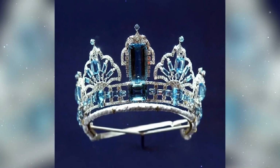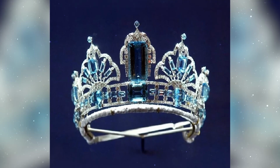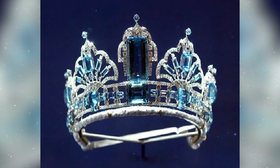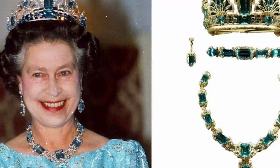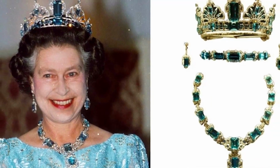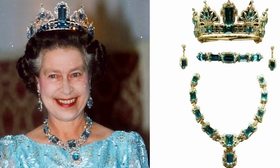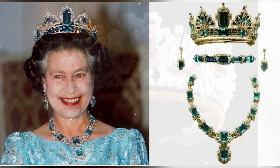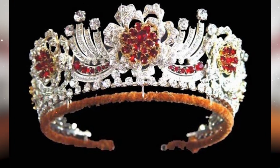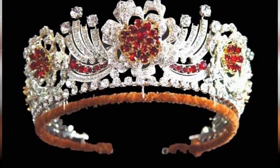This tiara is a prime example of the evolution of royal jewellery and Garrard's ability to adapt and modify their creations to suit the customer's wishes. The next tiara, commissioned by Queen Elizabeth II from Garrard, carries deep symbolism and uses stones with a special history. 1973, Queen Elizabeth II's Burmese ruby tiara.